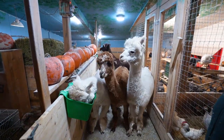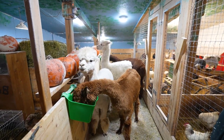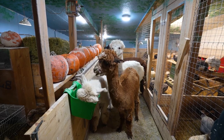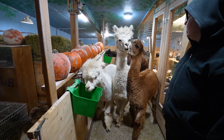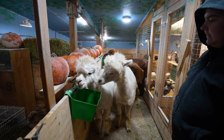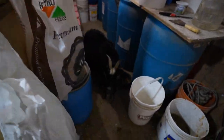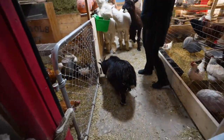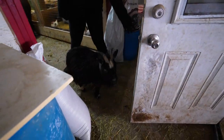All right, eat away. Don't mind us. So they're just eating pellets here. We like to give them pellets in the morning and in the evening, just as a little bit more. Of course, their hay is their staple diet. But they love their pellets. And Blackie, are y'all done? All right, well, she can go out. You wanna scoot her this way? All right, out you go, Blackie.